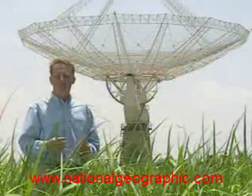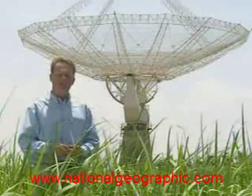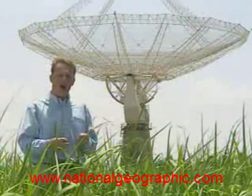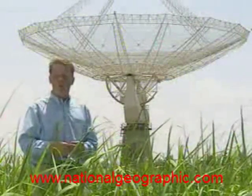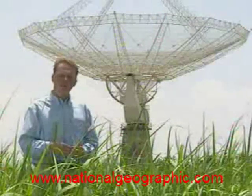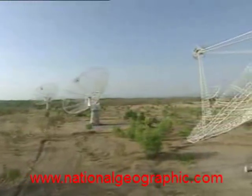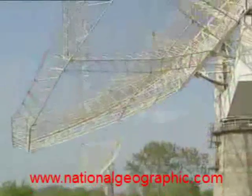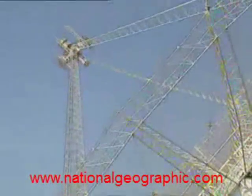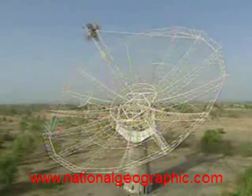In trying to answer the big questions about the origins of the universe and where we've all come from, you could start in this part of rural India that's home to a unique facility picking up signals from the farthest reaches of outer space. As a facility, there's only one of its kind.